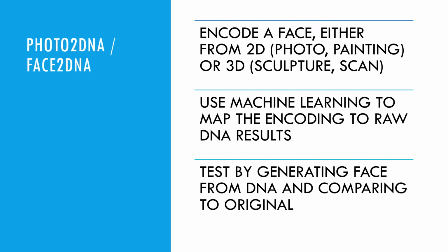The methodology for photo to DNA or face to DNA software is a typical machine learning process. In fact, existing facial recognition technology and image coloring technology already do similar work. The process starts by encoding a face, either from a two-dimensional image such as a photo or a painting, or from a three-dimensional sculpture or from live scans of a person. Machine learning then creates a mapping from the encoded face to the raw DNA results that would lead to such a face being created in a person.